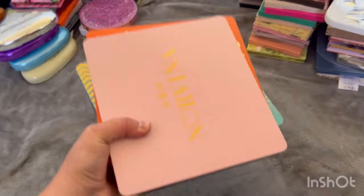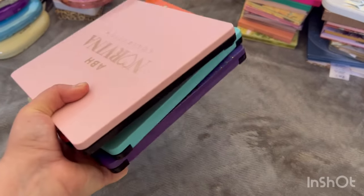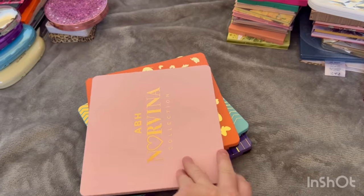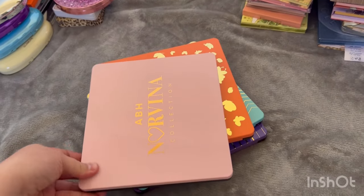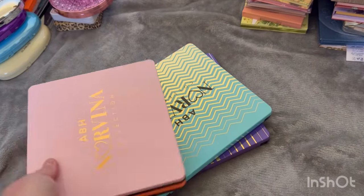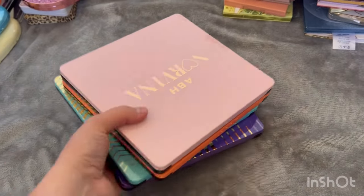These 4 ABH Norvina palettes, I just realized how heavy they were picking them all 4 up together. I'm going to do something else with these. I want to take these back home to my childhood home because I do travel there a lot. When I go there, I don't have any eyeshadow palettes, so if I bring some and leave them there, I won't have to travel with them anymore. That's what I'm going to do with these 4 because they are brand new and I don't want to try to hit pan on them yet for some reason.